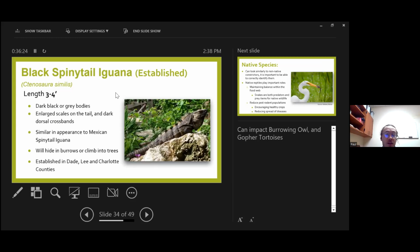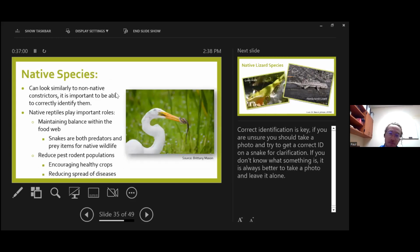Black spiny tail iguana. So if you've seen a green iguana, this is just going to be kind of its darker, edgier cousin, specifically having obviously a big spiky tail. So these guys are going to have more of a dark gray or black that kind of intertwines with occasionally a light gray going down its sides, but they're really pretty carnivorous. So they have had populations in Dade, Lee, and Charlotte, and there have been known impacts for both burrowing owls as well as gopher tortoises being predated on by this animal.